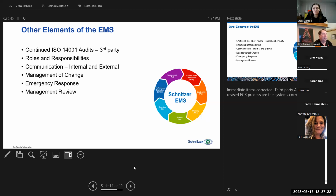And then finally, and this is really important, the management review process. Every year we have to do a full management review of our management system.